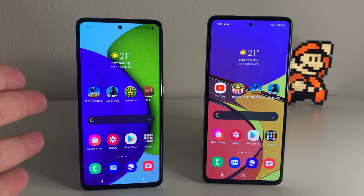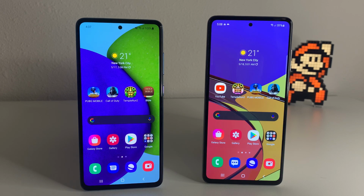Because the Galaxy A52 is going to be a little bit smaller, it is going to have a better PPI. So our PPI for the A52 is going to be 405, and our PPI for the A72 is going to be 393. So you're definitely going to have better pixel density on the regular Galaxy A52. Now both these devices are going to be Super AMOLED as far as the display goes.